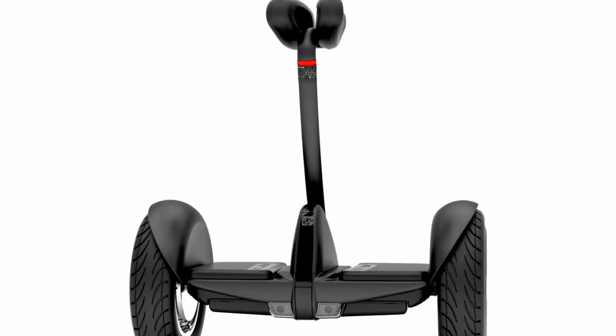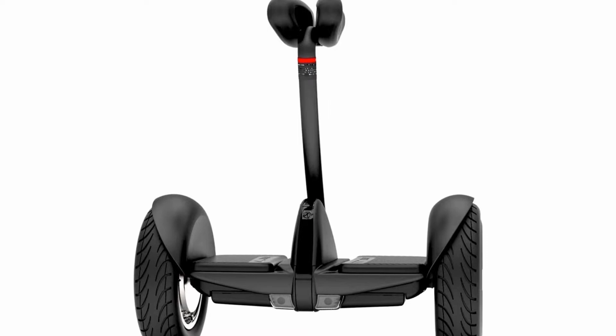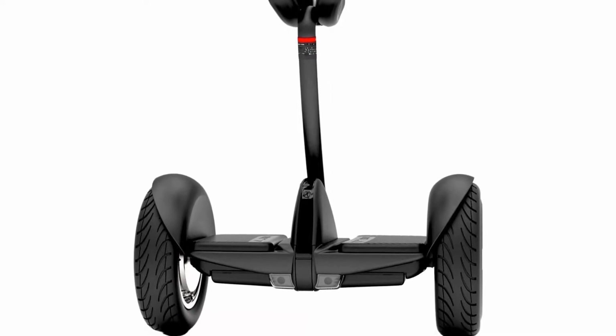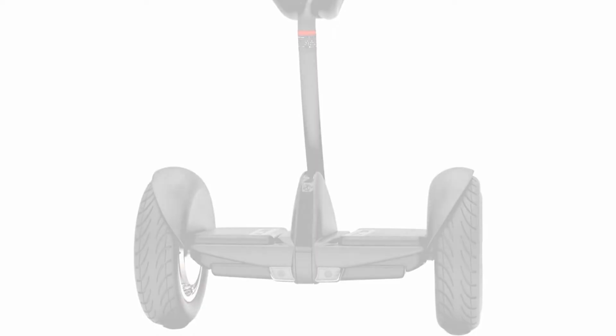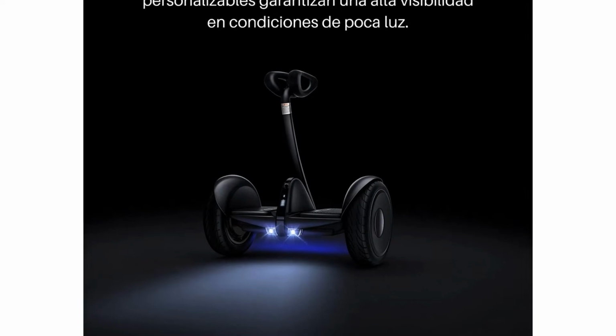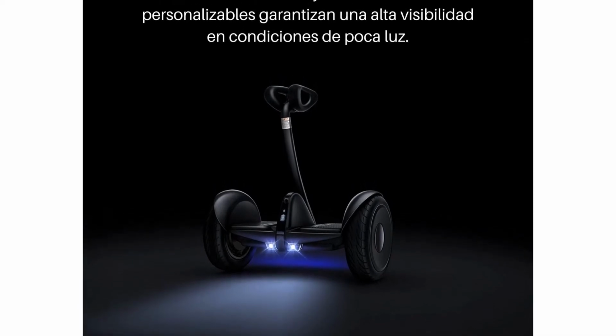The unit is lightweight, and the large 10.5-inch tires deliver a smooth and satisfying rider experience, which also means that it absorbs shocks nicely. The steering column, which extends from the center of the Segway Mini Pro, is cushioned with a pair of knee pads. The customizable LED lights keep you visible and safe at night.